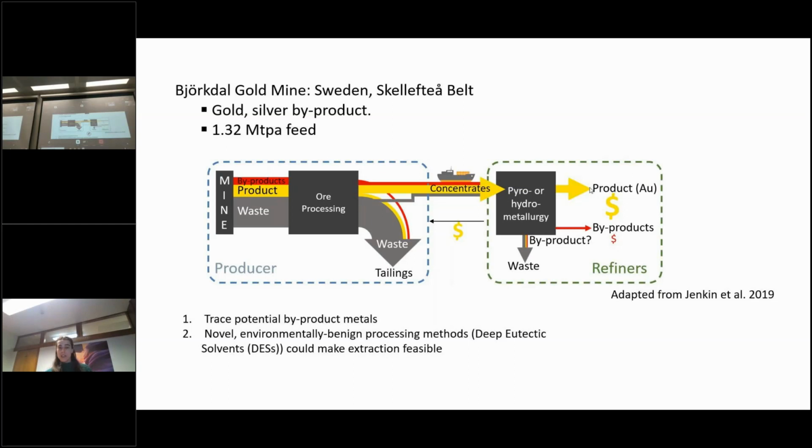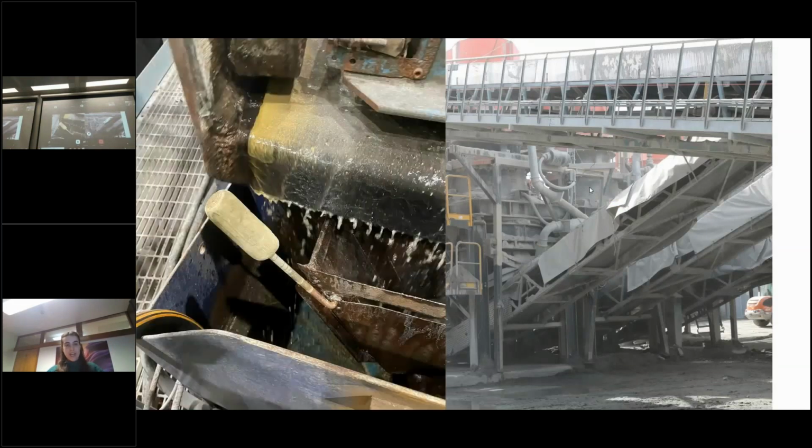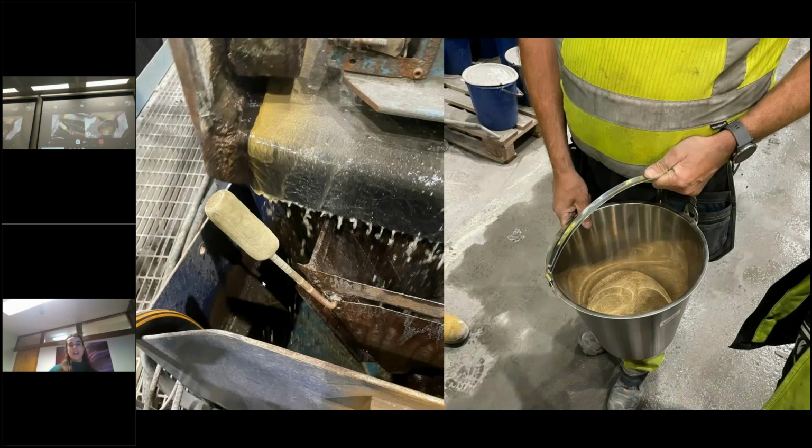So what did we do? Went to the mine site. We traced the material from the beginning. This is where it gets fed in to the mine, right to the cleaner tables at the end. Here you can see 2 concentrates actually being produced. This nice shiny gold sand goes and ends up in a lovely bucket of gold, and another concentrate is produced from this material off the right of this table.